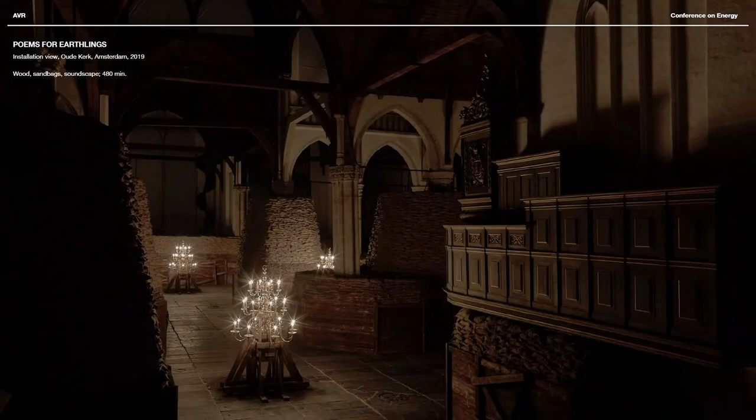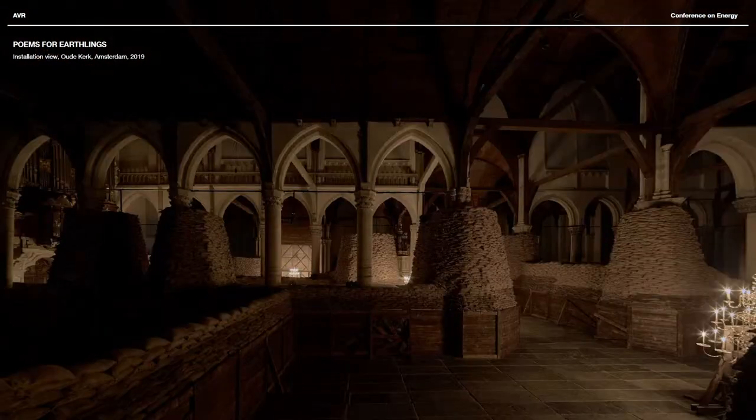So this is 2019, and this is the old Oudekerk. This is the oldest church in Amsterdam. And this is a wonderful art institution that has, I think, in itself embodied many of the problems of exhibition making, right? It's a place for ritualistic, metaphysical explorations in many different directions, art and then religion. So it's an active church, and it's an active art exhibition display place.